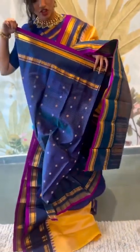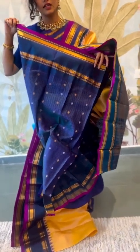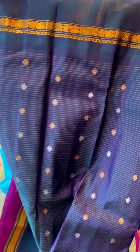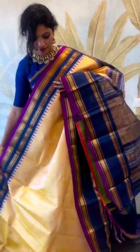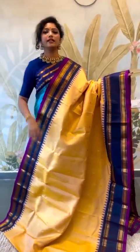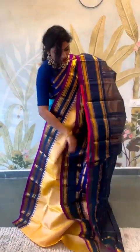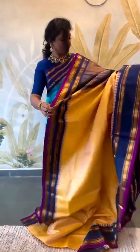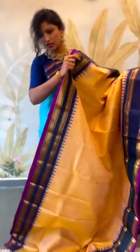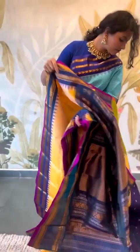A rich pallu and look at the blouse. It's a very pretty blouse. You can simply go with the same blouse. And the blouse also has these horizontal thin gold stripes and motifs on it. This is how the blouse is. A very pretty blouse. And that's the whole look of the saree. So this is saree number 9. The price of the saree is 19,600.